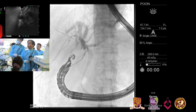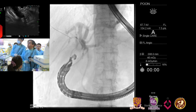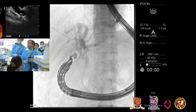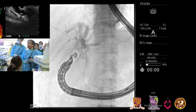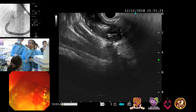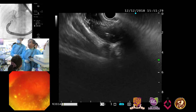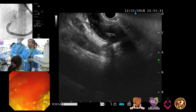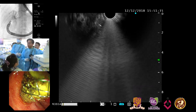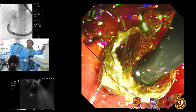So I would like to deploy. Deploy start. Can you see the endoscopic view also? I usually deploy with intra-channel deployment, so with endoscopic image guidance, sometimes the stent pops out. Yeah, okay, I deployed completely. Endoscopic image, okay, here is the stent.